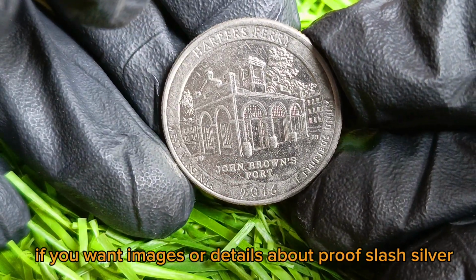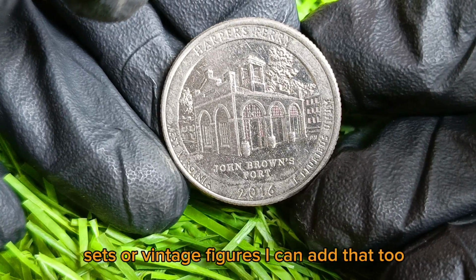If you want images or details about proof/silver sets or mintage figures, I can add that too.